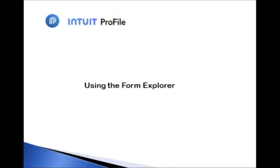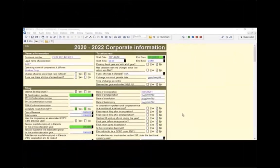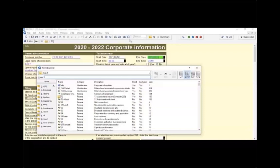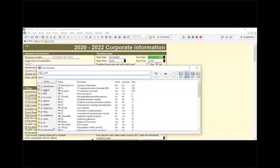Using and navigating the Form Explorer. So we've opened a T2 return in ProFile, and now we're going to look for forms or schedules that we may need. So you click this little Open the Form Explorer icon here, or you can press F4 on your keyboard to open the Form Explorer. Here we can search by section. So here you have the identification, so the info and the rack details and summary.